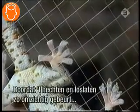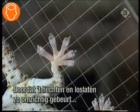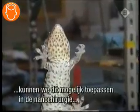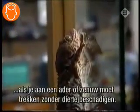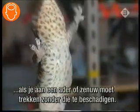It attaches so gently and detaches so easily that you can imagine using it for applications like nanosurgery, where you might need to pull on a blood vessel or a nerve very gently and not do any damage.